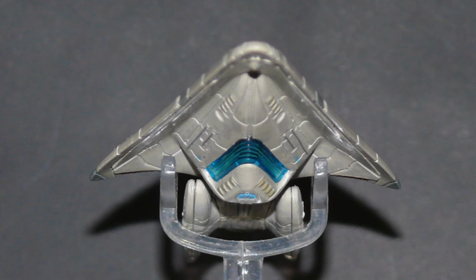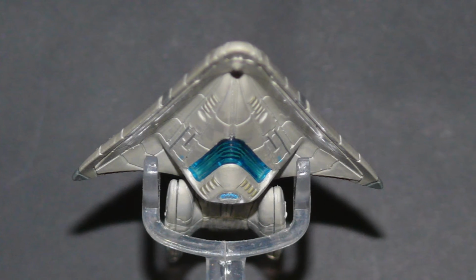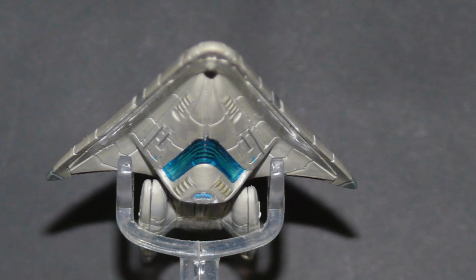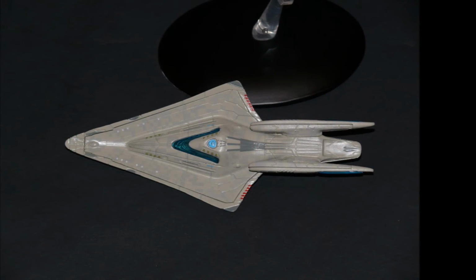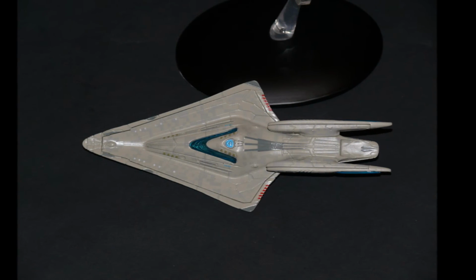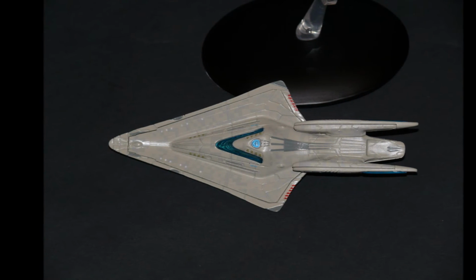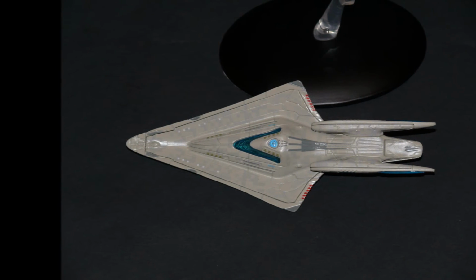I love on the model how they've done this main deflector dish. It curves round. It's done with the same blue plastic they've done the nacelles with, and it just really works. It's really, really nice. And as I said, the mould point on it is incredibly well hidden with the construction of it. With the plastic going into the bottom of the metal part, it's not a giveaway, and it actually looks like panel lines. It works very well. So it's really quite well done.